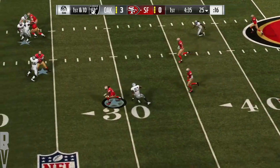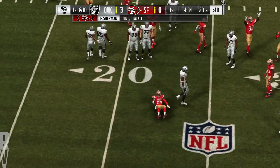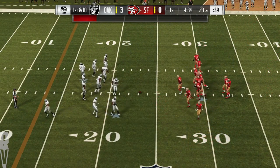And he fires one that's intercepted. It's the former Seahawk, Richard Sherman, and he's going to get this one to the 23-yard line.